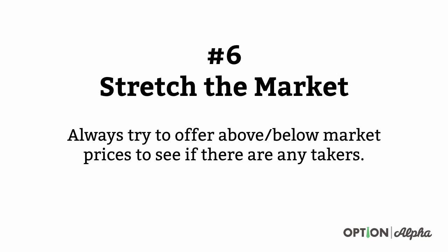So I always try to offer either above or below, depending on which way we're trading, the market prices to see if there are any takers. And again, you don't know if there's anybody out there that's looking for that position at a different price.